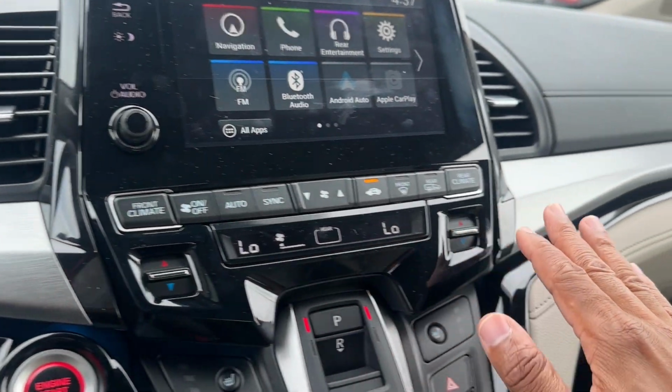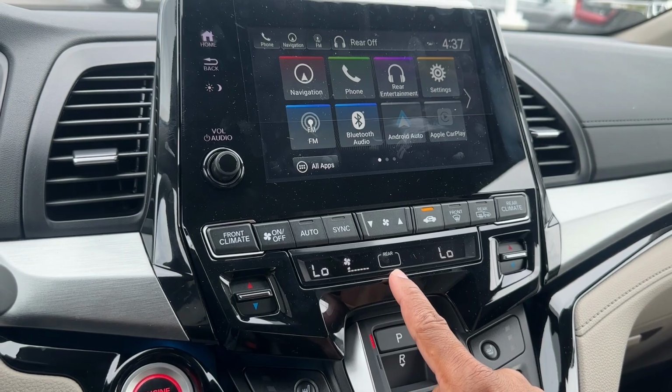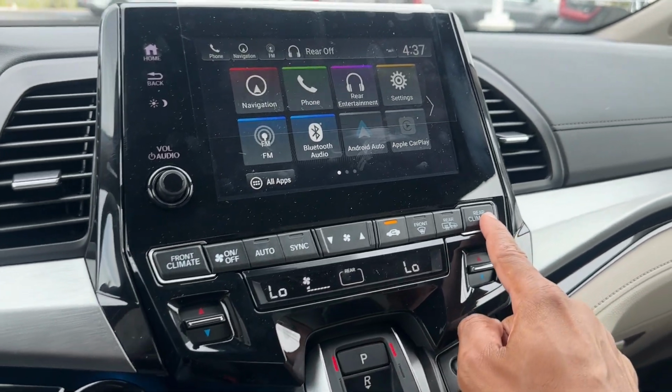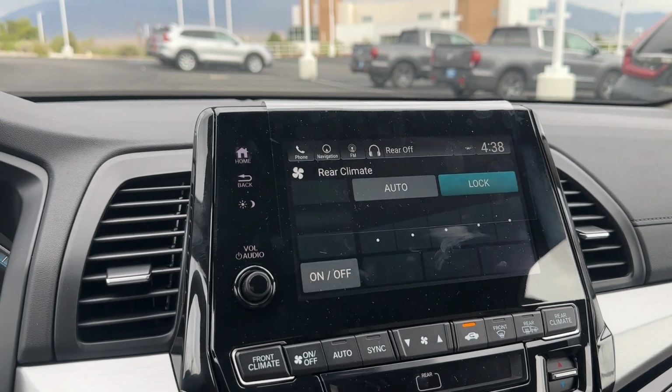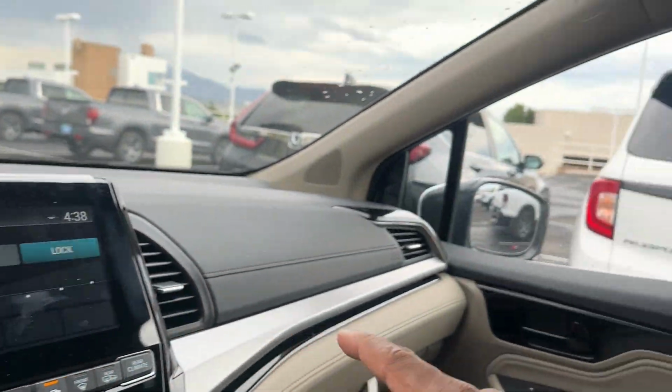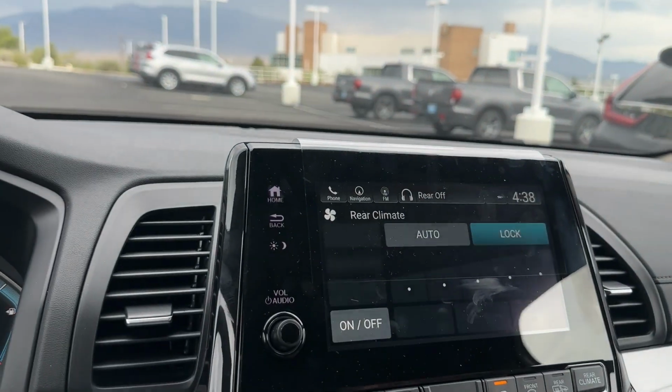And you have your climate control down here. So you do have a tri-zone climate control: driver, passenger, and whoever sits in the rear. I have the rear off right now, but you have a dedicated button where you can turn on the rear climate control, and you can even lock it, where they have their own controls up here where they can't mess with the buttons. It's locked, which is pretty cool.